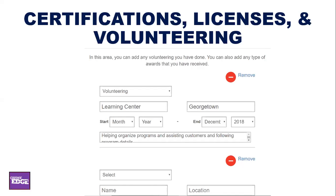But normally we'd have OSHA 30 classes, we'd have Microsoft Office classes. I know there's a customer service type work readiness training as well. And they have career advisors that assist you if you were to want to go to school. So there's training programs for that too. So go to easttexasworkforce.org to find out more information on that.